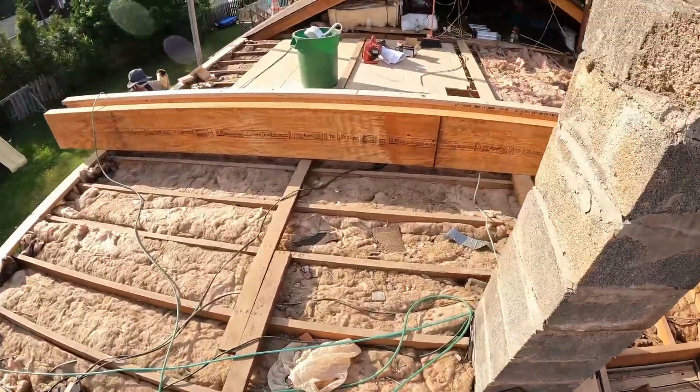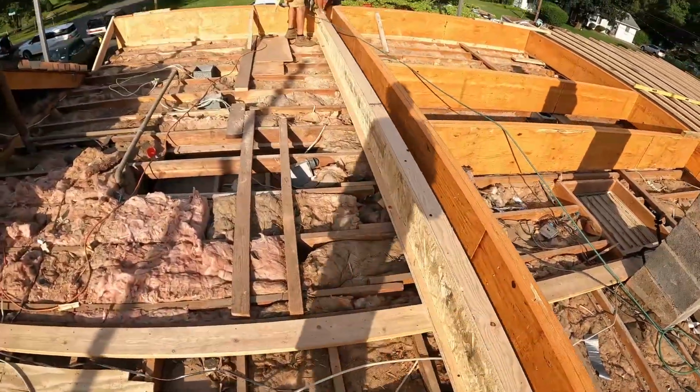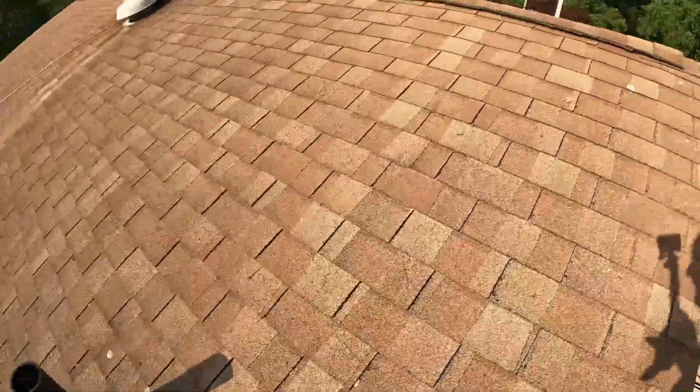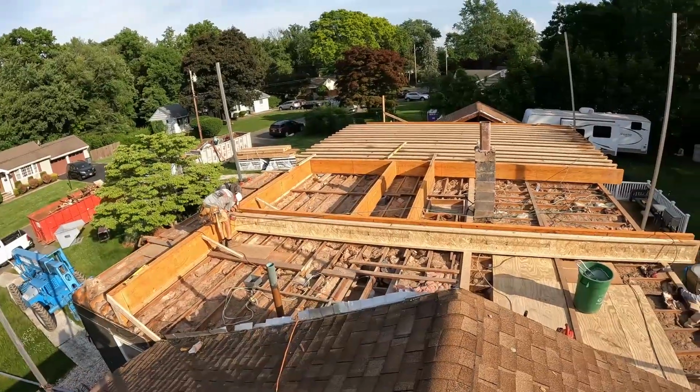And over here is where they are installing these right now. So this is what they're cutting down on the floor. But let me climb up here. Give you a better look from the top on this side.